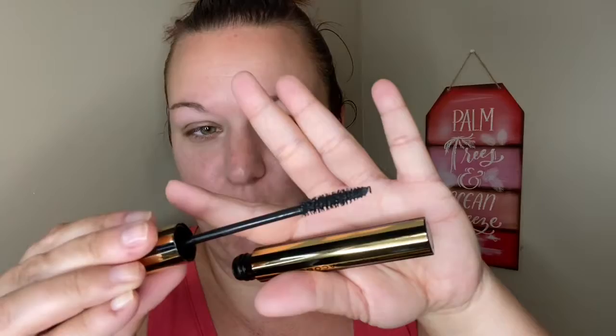So we're going to open it up real quick. It comes like this. Oh my goodness, that is really interesting packaging. I didn't realize that's what it was going to look like. That is so cool. Do you see that? It's got the black and the gold. That's really nice, and it's very sturdy packaging. It feels very nice. It's in the shade Blacker At Lash'd. Oh, all right, and that's it right there. That's a very nice brush.